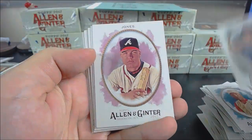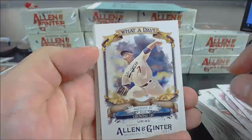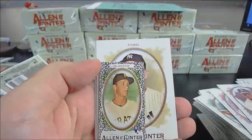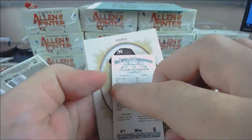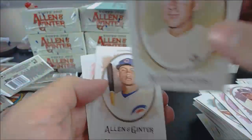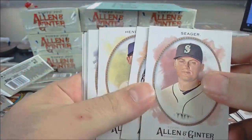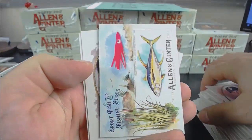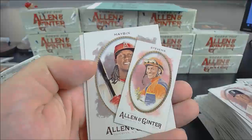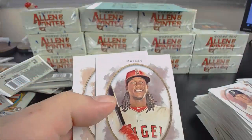Okay, sorry about that. Picture quality. Urias, what a day. Tyler Glasnow, black mini for the Pirates. Whitey Ford, short print number 304 for the Yankees. Fishing Lures. Gary Stevens, base mini, non-baseball spot.